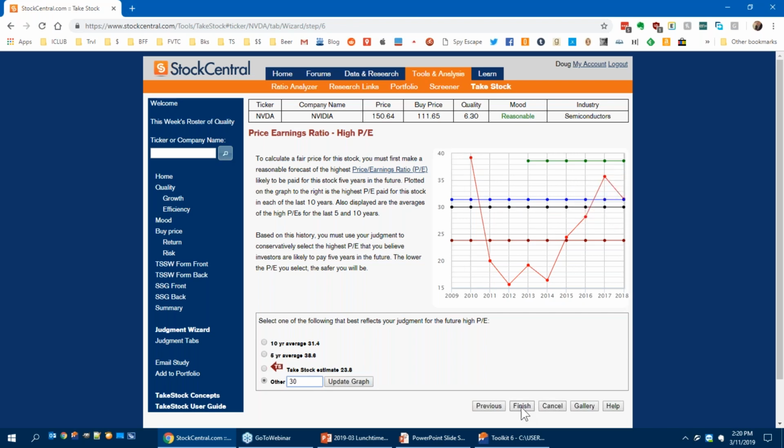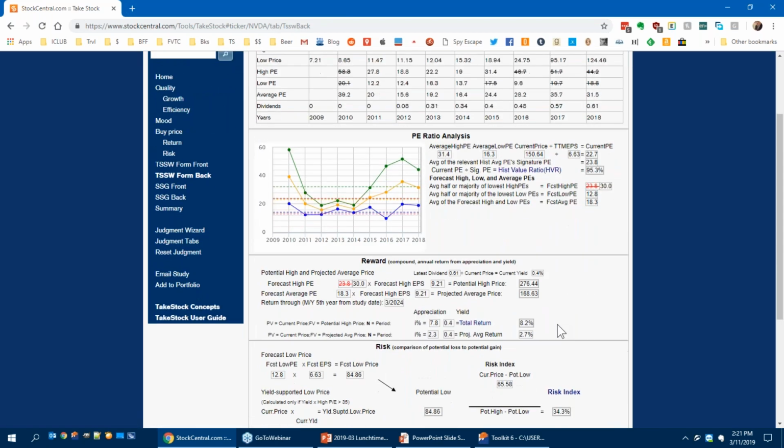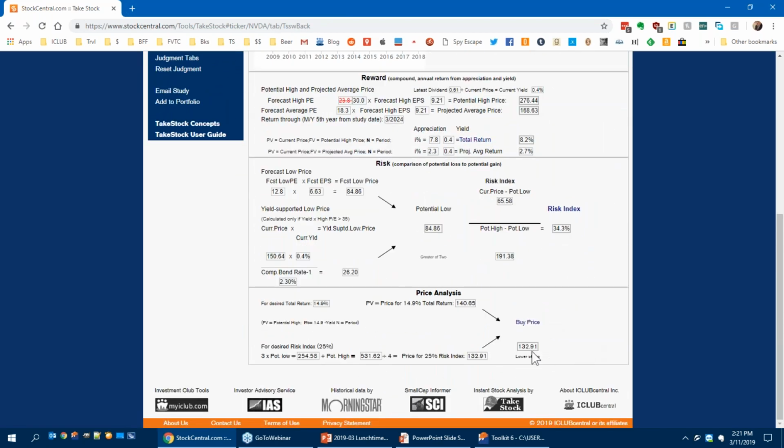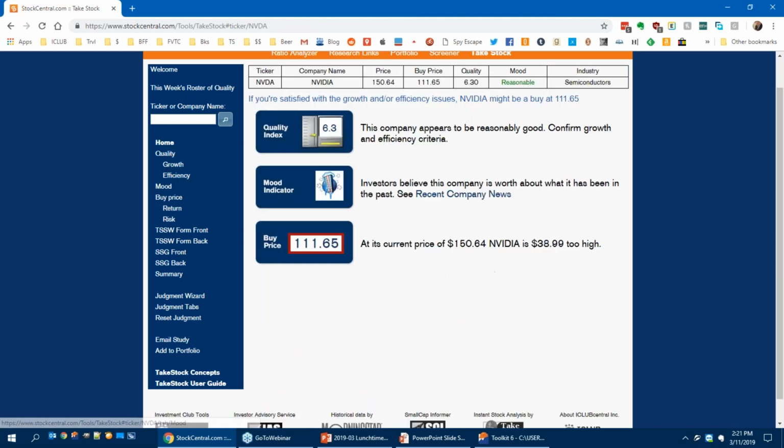And that's going to adjust our judgment of the high price, the low price, what this company is likely to achieve. Let's see if we can see the results on the backside. It's saying now the buy price is closer to 132.91 as opposed to 111 that it was before. So it's providing some additional upside potential to the particular company.